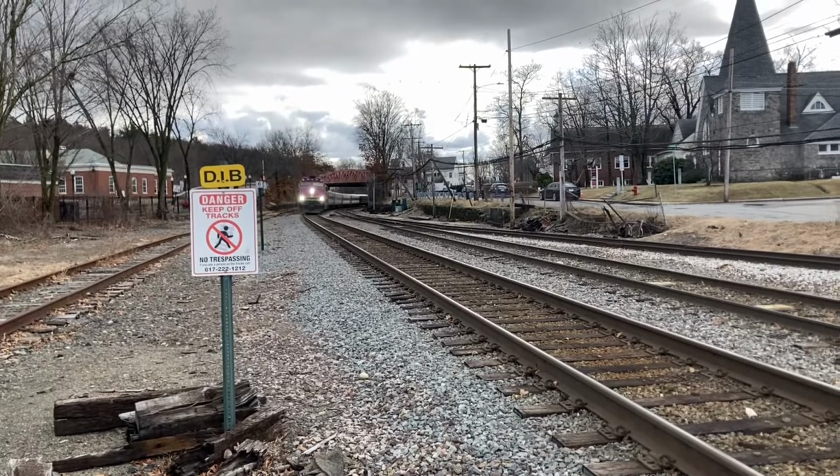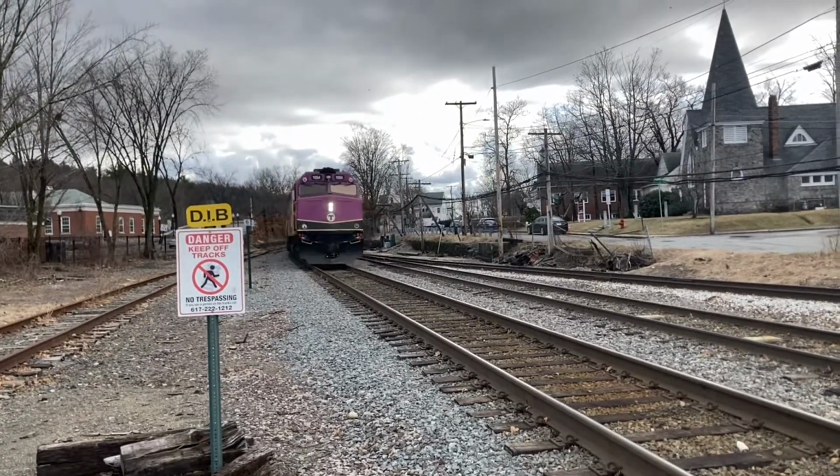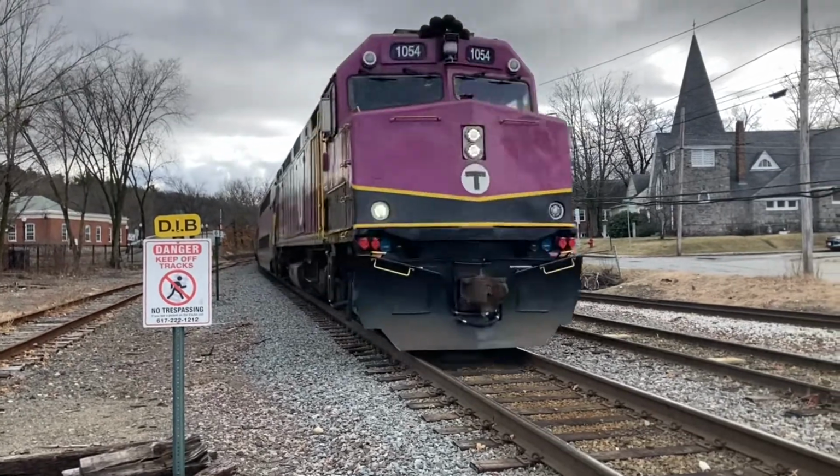Keolis also runs this line. This is Ayer, Massachusetts. Here's the original F40PH-3C rebuild number 1054.